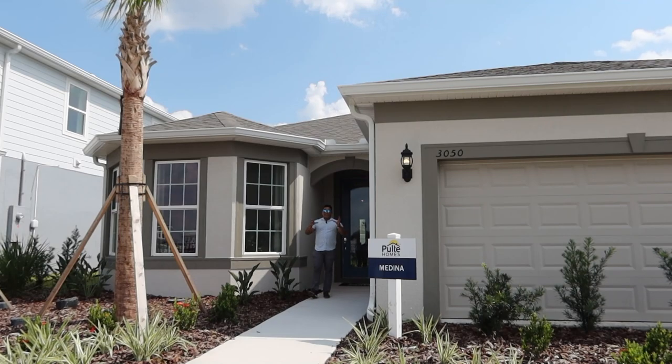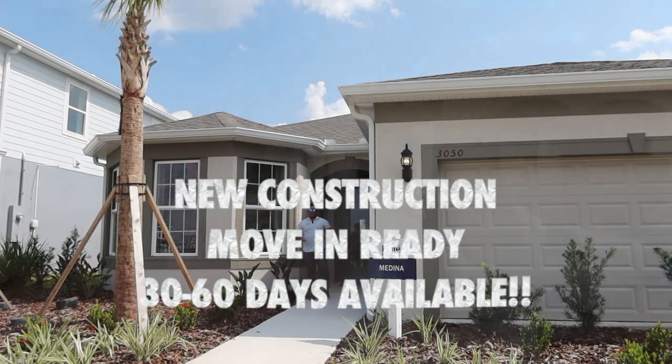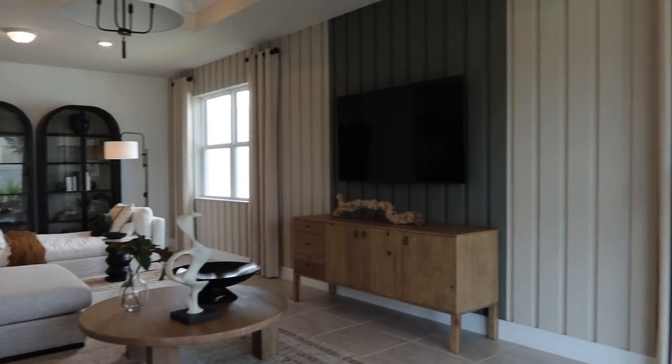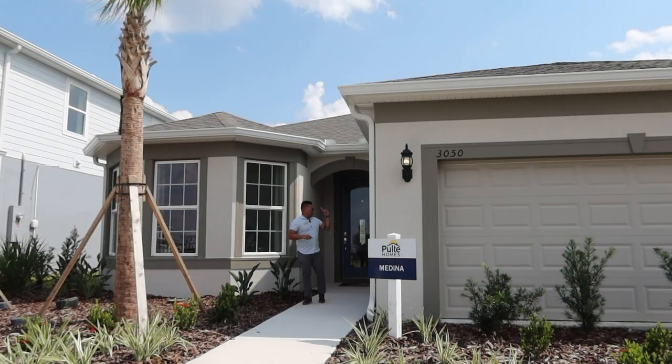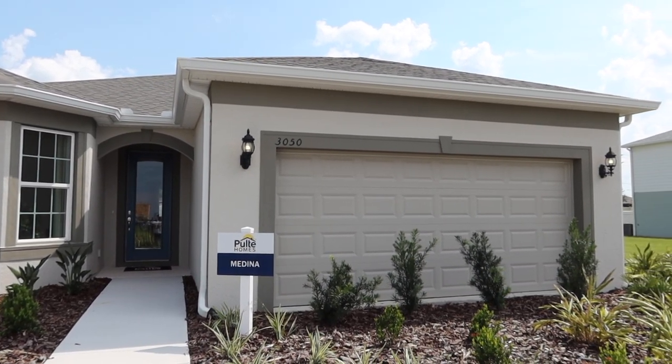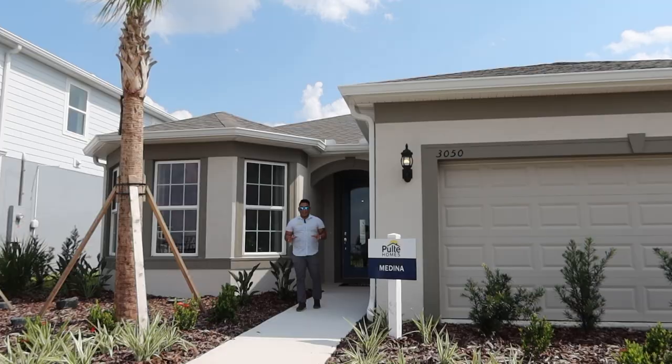Are you looking for a simple new construction or a brand new home with full upgrades here in Central Florida? This property that I'm going to show you, and I'm going to give you a VIP tour, is the best fit for you right now. Are you ready to own and see this one? Let's go!